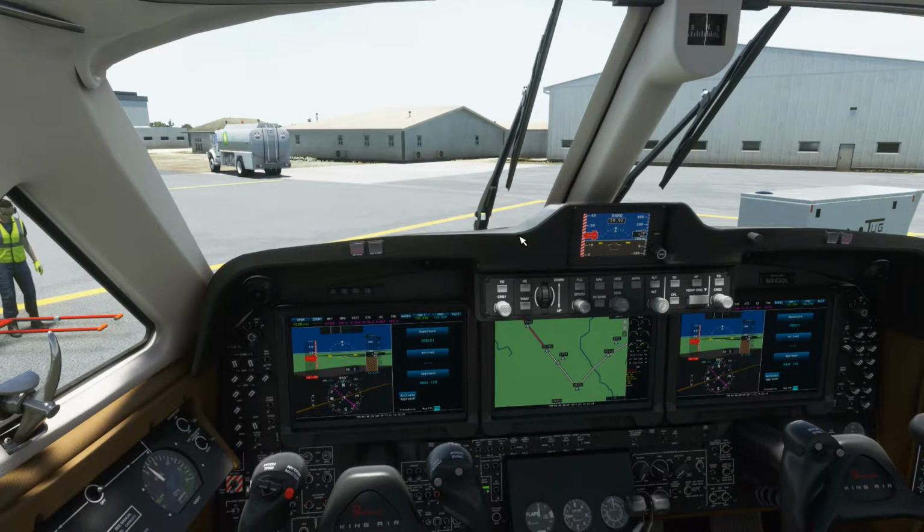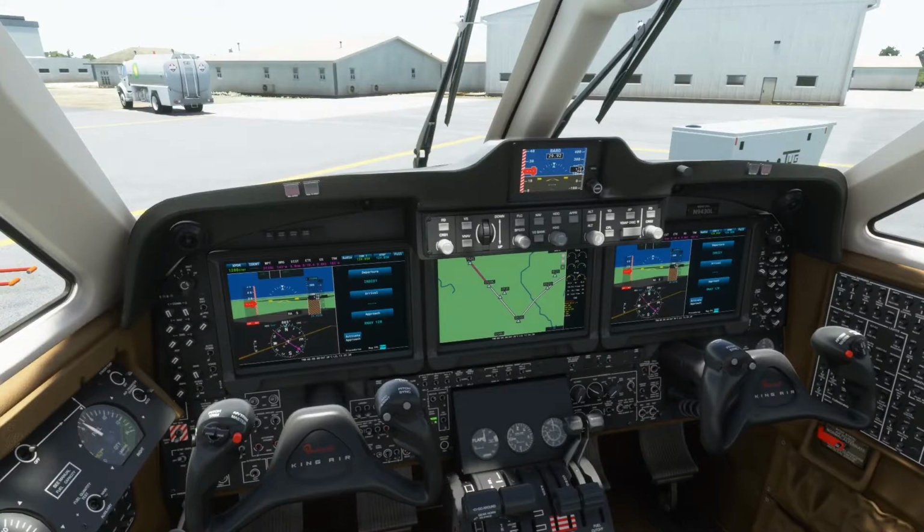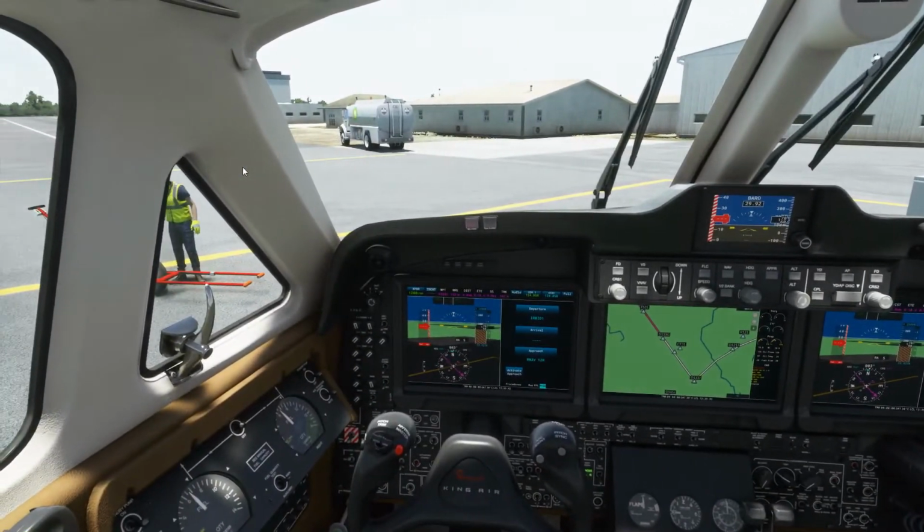So we have everything started and good to go. I already started the engine, so let's head to the runway and get ready for takeoff. Okay. All right. I'm just gonna start recording here real quick, just so that maybe I can get some cool shots on takeoff and or landing.